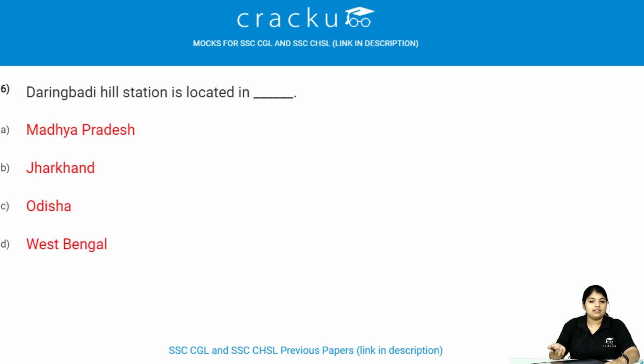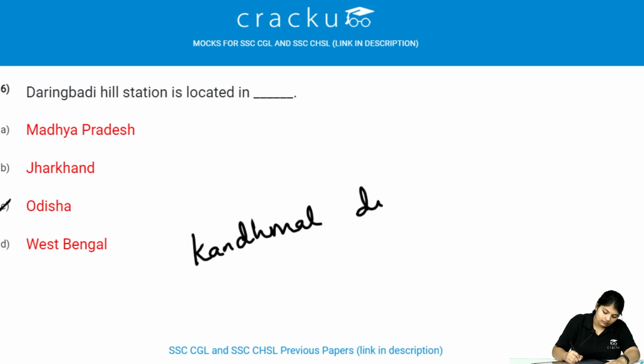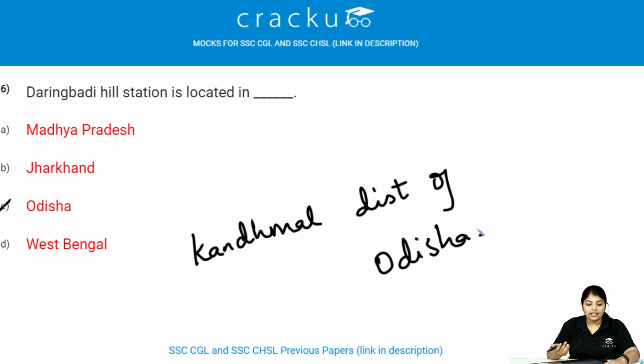Daringbadi hill station is located in Orissa. It is in Kandhamal district of Orissa. It is widely known as the Kashmir of Orissa.